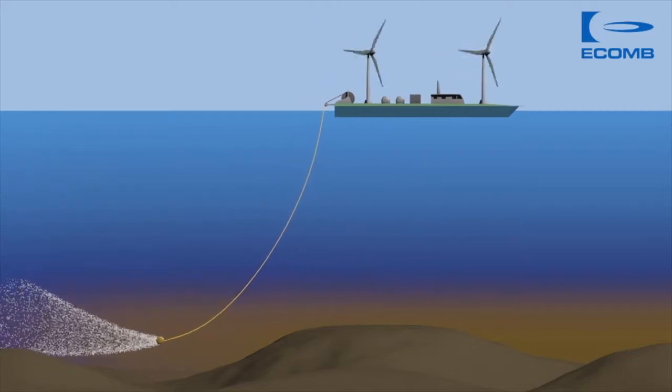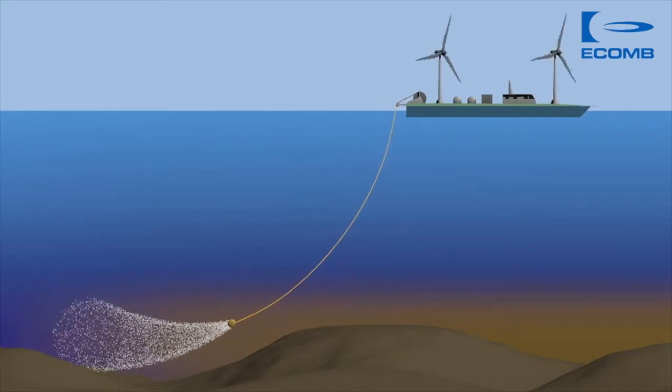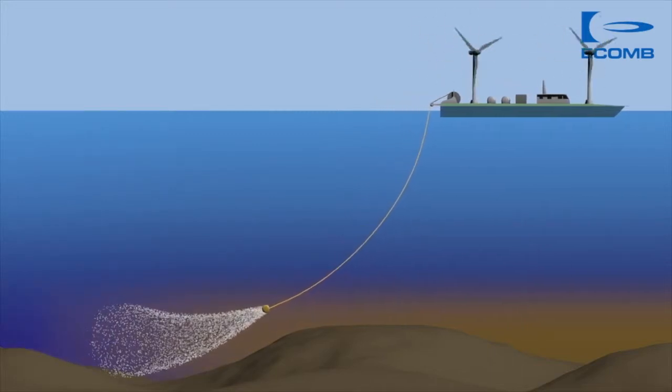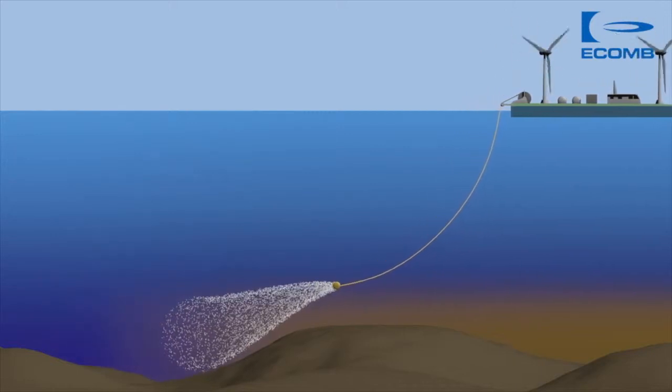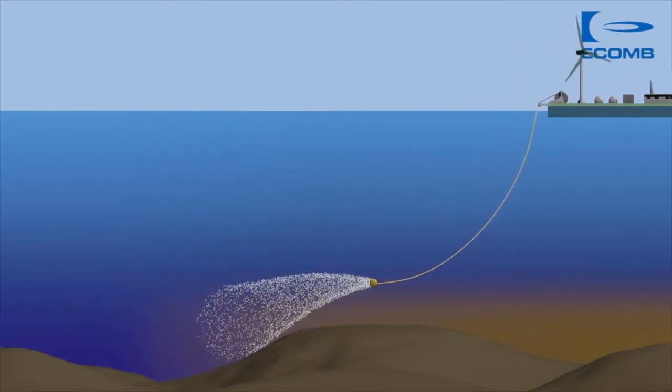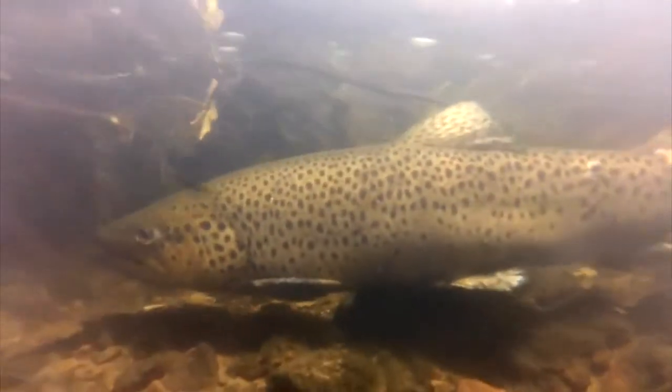The new patented technology, mobile oxygenation from ECOMB Ocean Recycle, can cost-effectively solve the problems of oxygen depletion, algae blooming, and formation of cyanobacteria. Make this happen. We can bring back marine life.